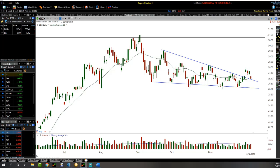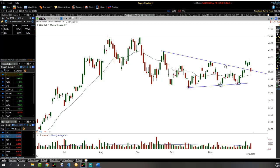but it's not really giving us any strong sign. And same for the GDXJ as well. I really thought that this little gap up was probably likely to be the start to a bull run. That didn't happen. It completely failed and completely retraced the whole thing back down. So therefore, that's actually not a bullish sign at all.